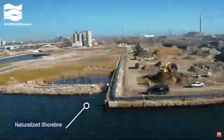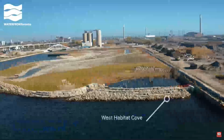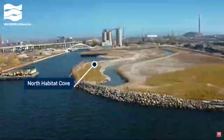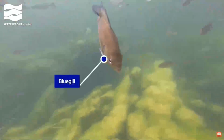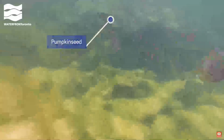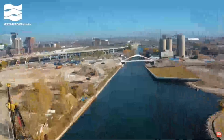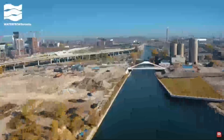Here, we've filled in Cousins Quay and restored a natural shoreline. Along the new shoreline, we've built 2 new coves to make habitat for fish and other wildlife. Recent surveys by the Toronto and Region Conservation Authority found that the number of 3 native fish species has exploded since we created this new habitat. These are 3 species that haven't been seen in the Inner Harbour in quite some time. Now we're traveling east over the Keating Channel, currently the Don River's only outlet into Lake Ontario.